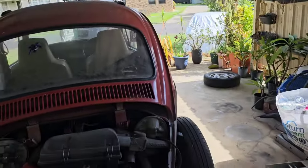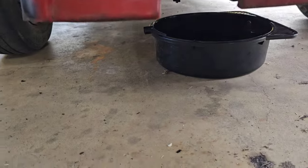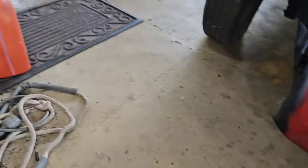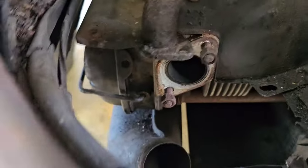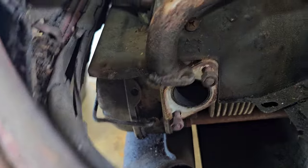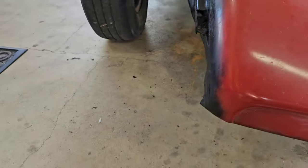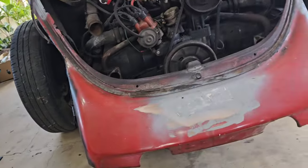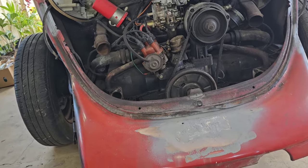Anyways, what we're doing now is an engine oil change. We also got new tappet gaskets for it. So the two tappets are there, or the rocker covers, sorry, whatever you want to call them. And so we'll get those off. We'll have a look inside the engine, see how it looks. I'm pretty sure it'll be nice and clean. Well, hopefully. Not too sludgy.